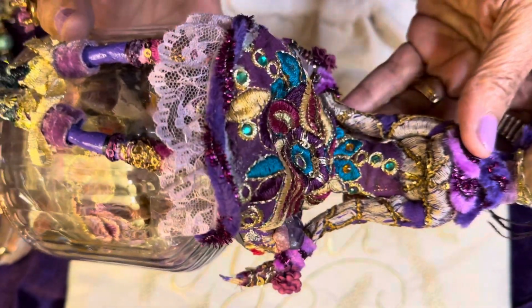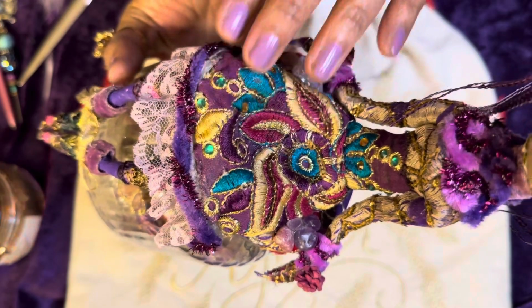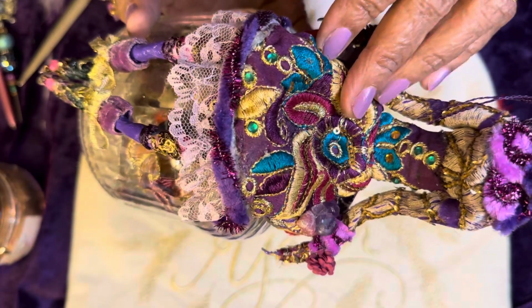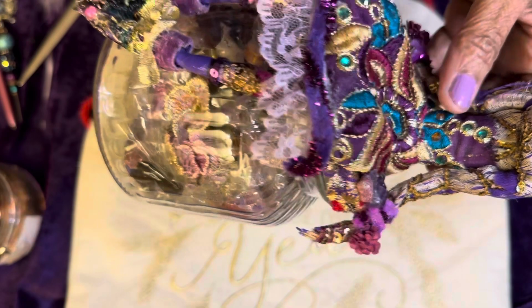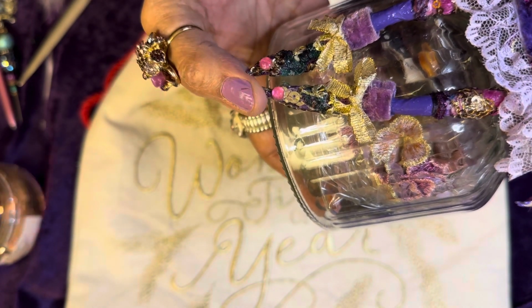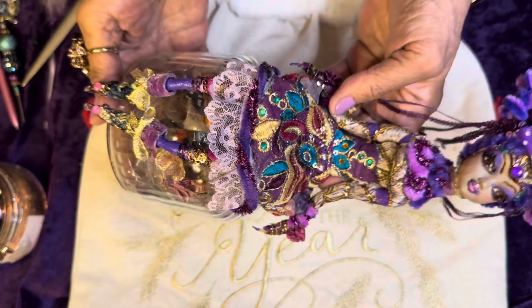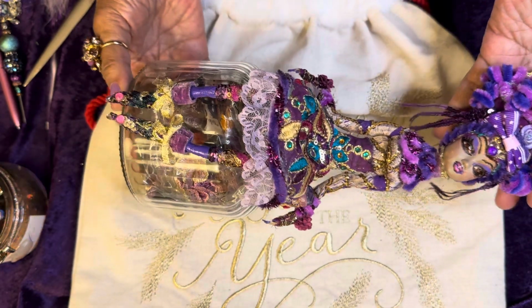And then her costume is, I'm sure, sari silk or Indian silk. Some of them have mirror pieces and rhinestones, and oh, it's just gorgeous. And look at her feet, will you? You see the little bows on her feet, on her ankles, that is. She is dressed to the hilt. It is one of Sharon's embellishment jars.